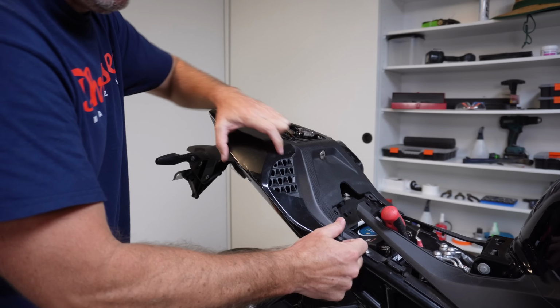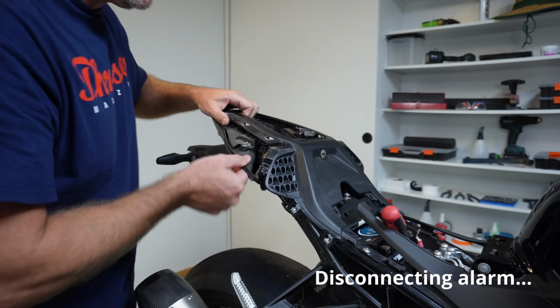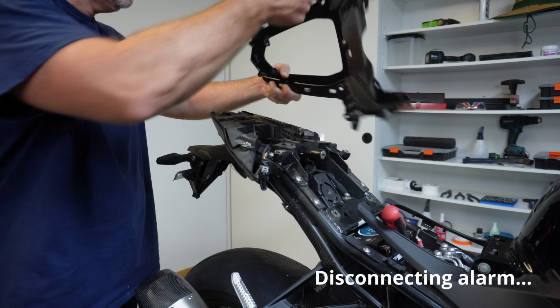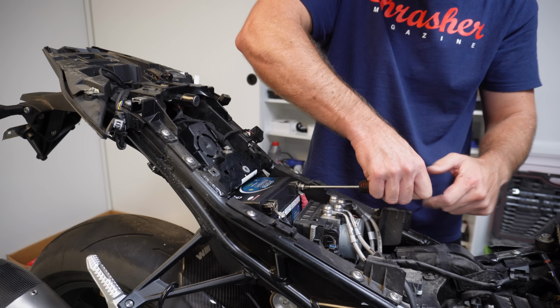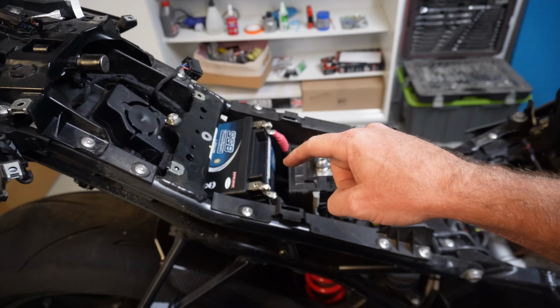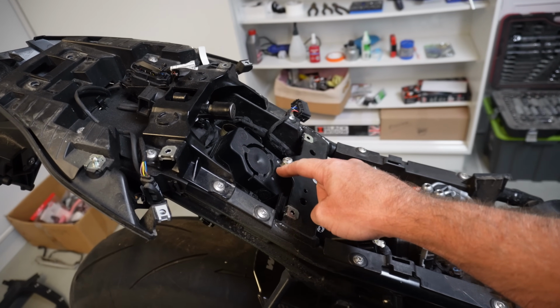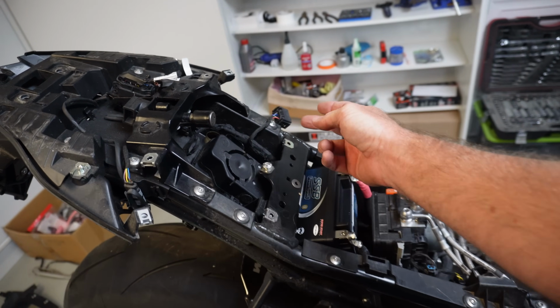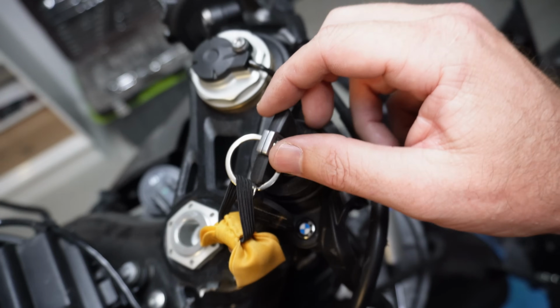The battery's not even connected anymore. Okay, so first test electrical. We got the new battery connected. We've disconnected that freaking annoying alarm, so that's going to come out. It was just this plug here, so super easy. So now let's see if our dash has any power when we turn the key on.